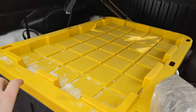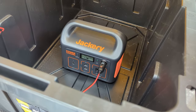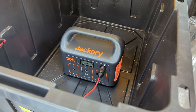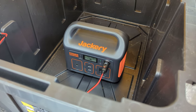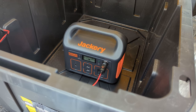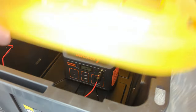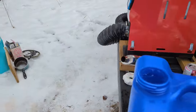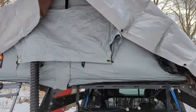And for anybody curious, I figured I'd show how the Jackery is doing. So this has been running from 8 until 11 in the morning. We got 30% left and it's drawing between 10 and 15 watts of power on average. That's running on level 2. So, did very good last night.